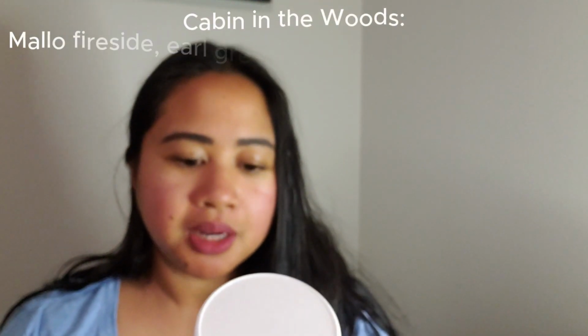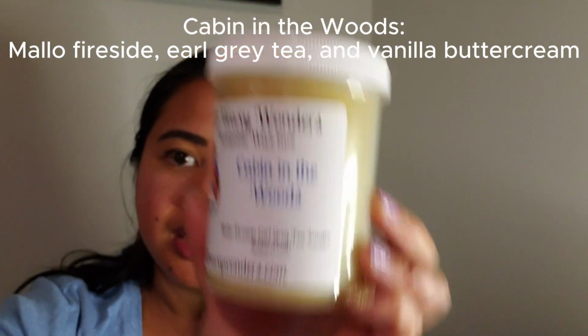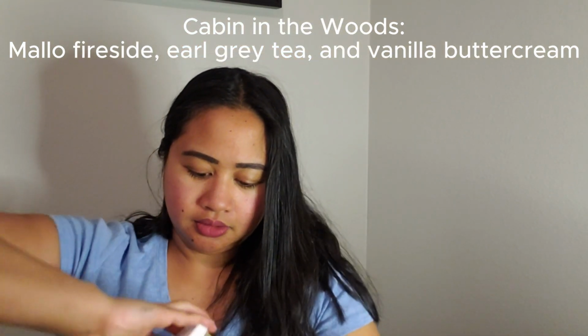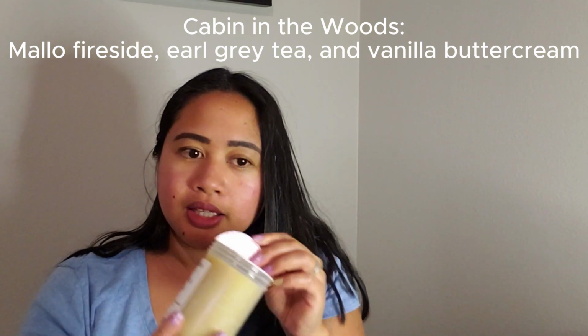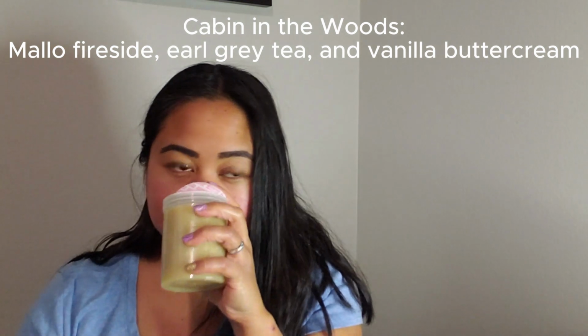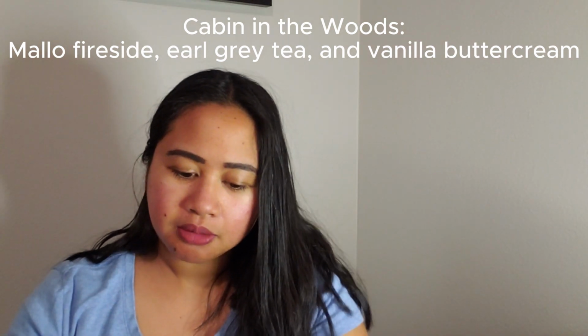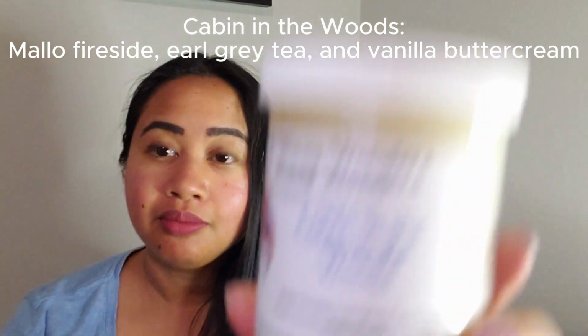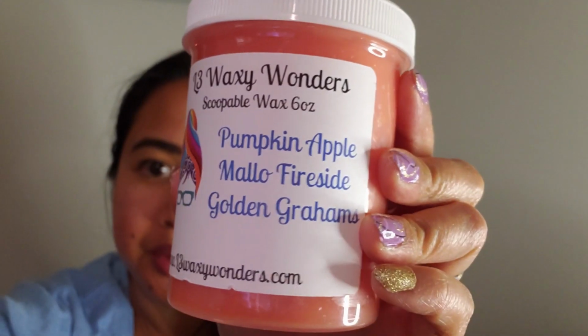This one is Cabin in the Woods, Mala Fireside Earl Grey Tea and Vanilla Buttercream. I love Earl Grey tea, Mala Fireside, all these notes. I wanted to try this. I love how they come with these things here. I'm getting like a perfumey tea note here. Perfumey tea. That's interesting. Maybe the smokiness might come out on cold. I don't know, but I'm pretty much just getting that perfumey Earl Grey tea. Oh yes, I grabbed another Pumpkin Apple Mala Fireside Golden Grahams. I really like that one.